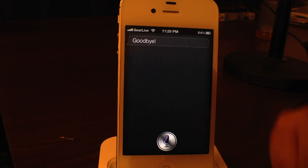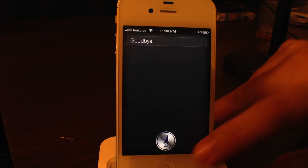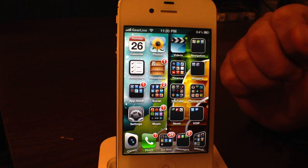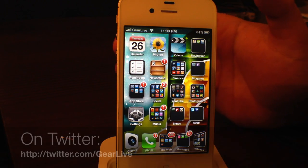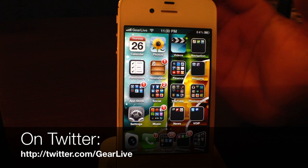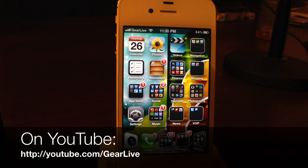And that is it. Those were just a few of the things you can do, and we're sure there'll be many, many more coming that you can do with Siri with the jailbroken iPhone 4S. Again, you want to use Green Poison. Search Google for Green Poison and substitute the last O in poison for a zero. And download it. It's free. And you'll be able to jailbreak your iPhone 4S as long as you're running iOS 5.0 or 5.0.1.